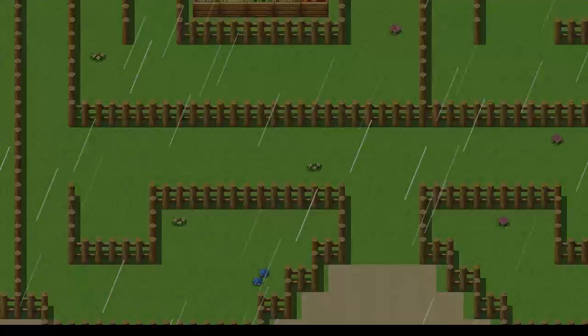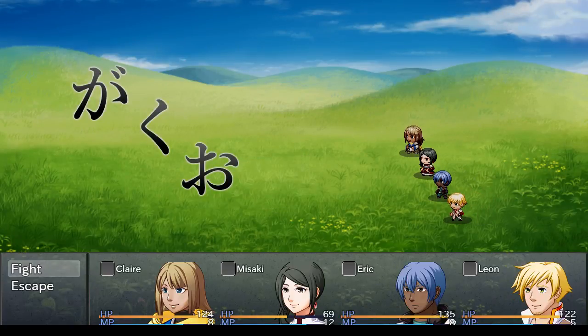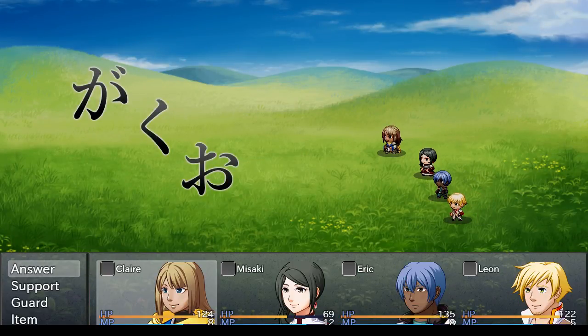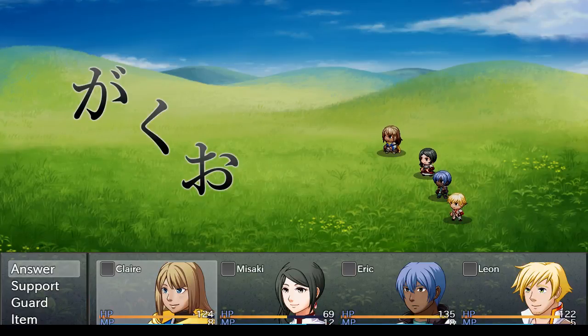I just remember being super flustered by trying to get through this area and having all these things continue attacking me as I'm trying to make progress. Alright. We want to answer some of these.